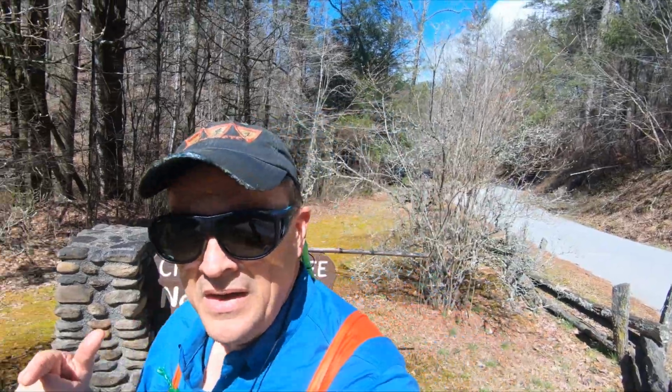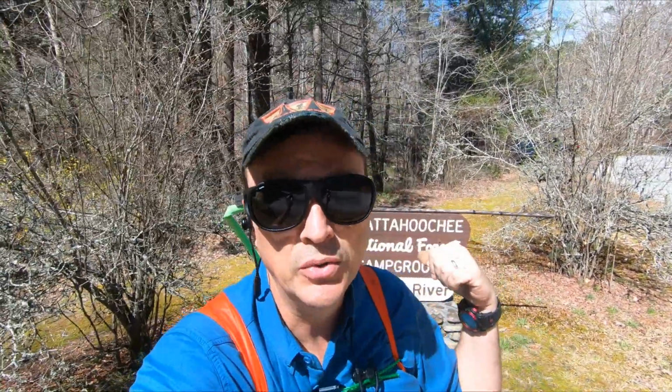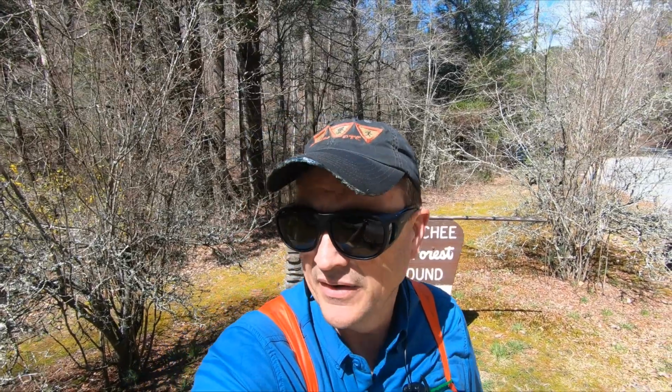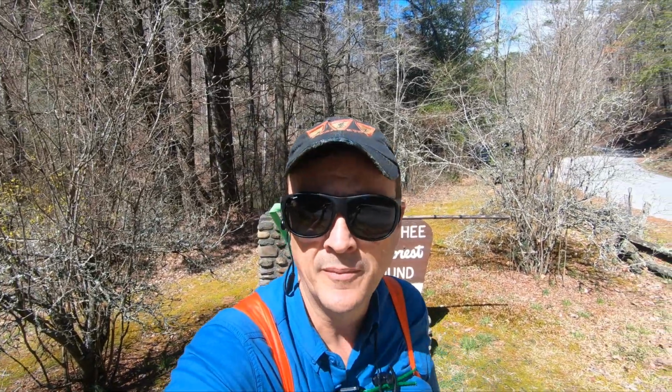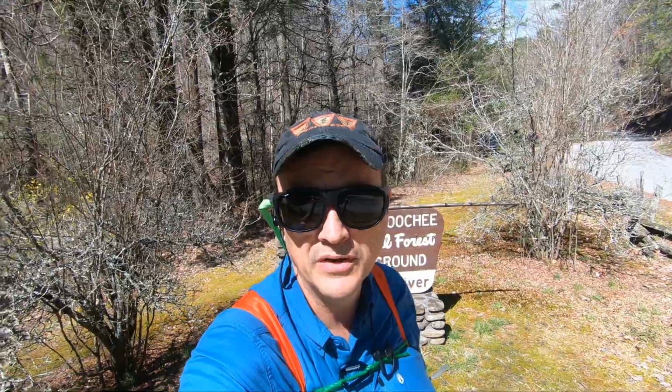Just south on the forestry road from Tate Branch is the Tallulah River Campgrounds. And they're very nice. They've got some great views of the river. So you've got quite a few choices within a very short distance. If one of them's full, you can go to the other two.